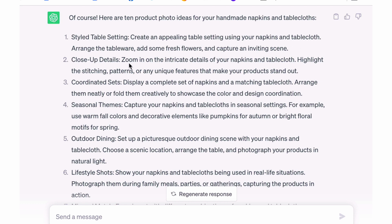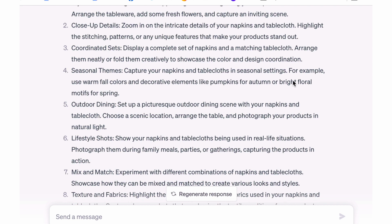Close up details: zoom in on the intricate details of your napkins and tablecloth. Highlight stitching patterns or any unique features that make your product stand out. That's something that would be really good to photograph. Coordinated sets, which I guess would make sense if you're selling napkins and tablecloths for people who like to look coordinated. Seasonal themes.